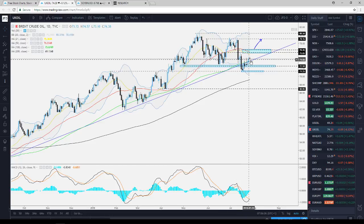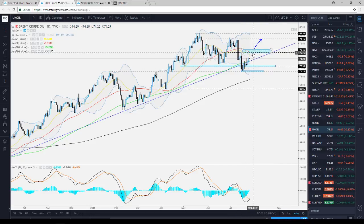So even though we had a nice move above it and we've closed above this, for us to become more bullish on this one, I would say we would need to see a nice break above this area, between the 75.85 and the 76.45 area. So keep an eye on this area, guys.